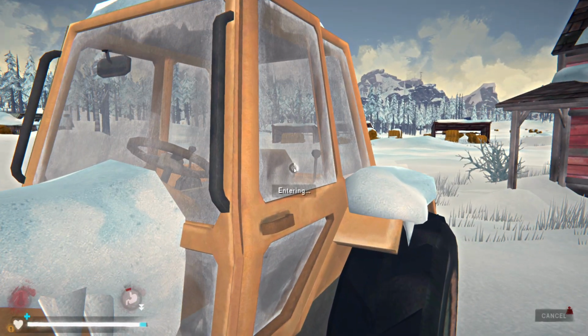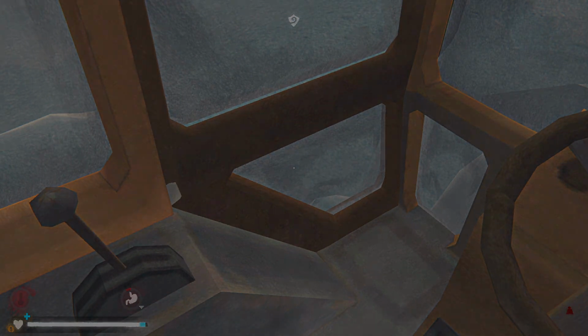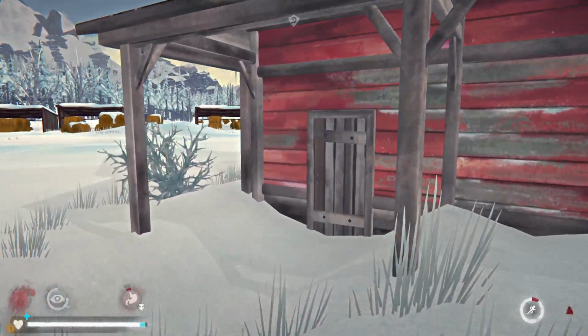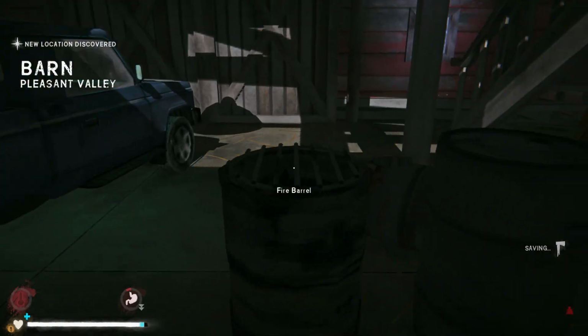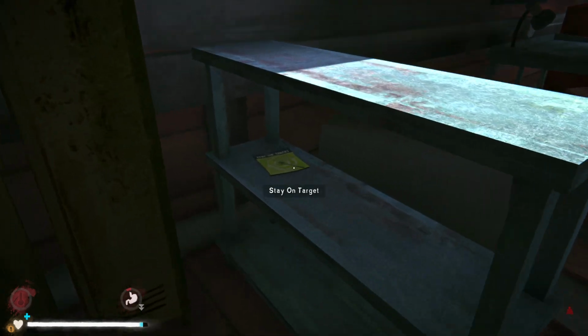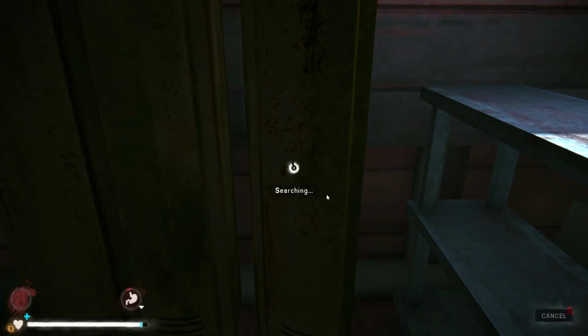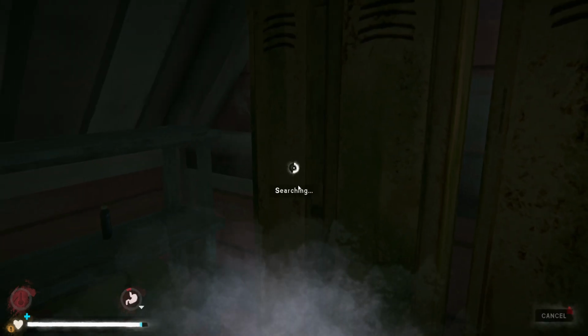All right, let me get in here before the wolf decides to take a whiff in my general direction. All right, nothing there. Inside we go. I'm hoping for just one food item to keep me above well-fed. It's not guaranteed, but I'm going to go to the place where I feel like I'm most likely to find it, and then we'll search the rest of the barn momentarily. Hi, barn. Good to see you. Ooh, archery book. Well, this stuff will come in handy. Accelerant, nice. Now, I am not warm enough in here. That's good to know.